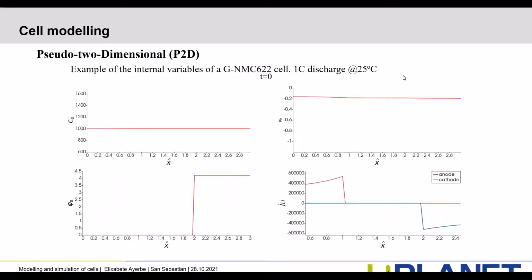So these are some captures of the internal variables of our P2D model, or our P2D code written in Python. This is an example of a graphite NMC622 cell, which was fully charged, and we apply a 1C discharge at 25 degrees. These are the internal variables at time 0, when it was fully charged. You have here the electrolyte concentration that is uniform along the electrode, separator and the positive electrode, which is the cathode. Then this is the initial value of the ionic potential, which is fixed at the beginning of the discharge. And then for the solid or electronic potential, we fix 0 at the anode phase.